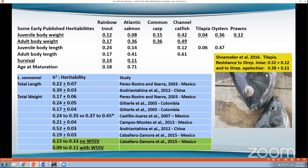Here's an example. In recent years, there's been some good heritability estimates generated on tilapia for disease resistance. This is 2 different streptococcus diseases of tilapia. And in the last few months or so, I've seen a nice study on the heritability of resistance to tilapia lake virus. But remember that slide with the shrimp, and we've got that curve of the gray values that we observe, and then we've got that underlying curve of the genetic values of those animals. Well, heritability, like I said, is just the portion of that superiority that's going to be shown in the next generation.